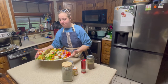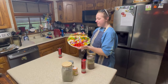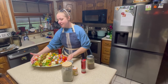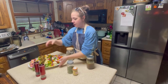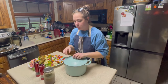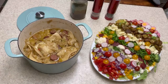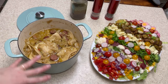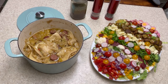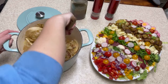And here we have it. We have our massive, this thing must weigh like 20 pounds, our massive egg salad for Easter. And our soup, I have to show you our soup. So let me make just a little spot here. Stir soup. Let me bring you in. All right, so there is our gorgeous looking Kielbasa pierogi soup. Let me give this a little stir so you can see all of that yummy goodness in there.